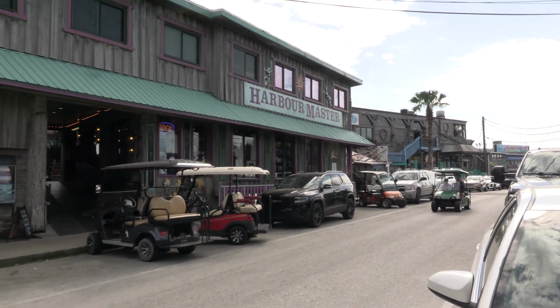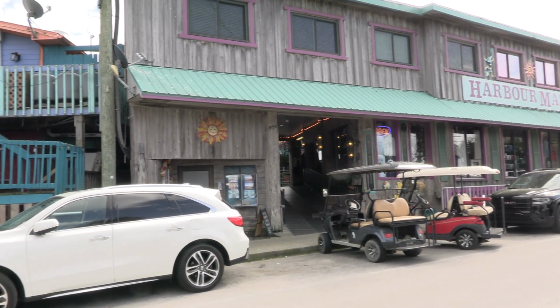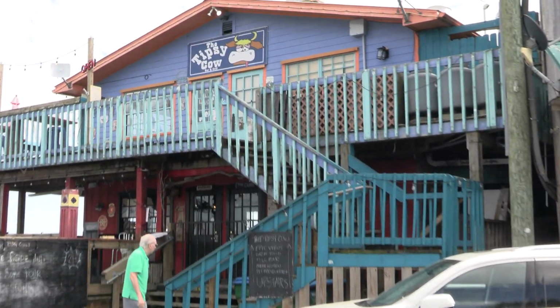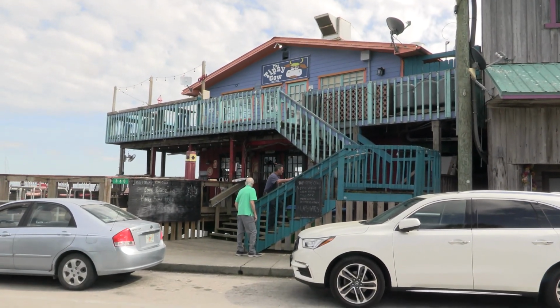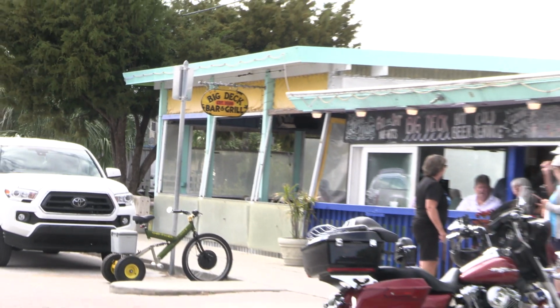I'd come down here more often, but it's quite a ways away for me to drive. But you can see the charm in this area. I'd really like to see that uptown develop the buildings that are down there now a little bit more.